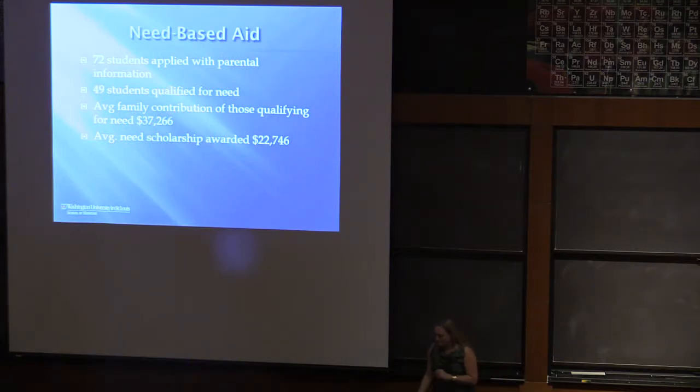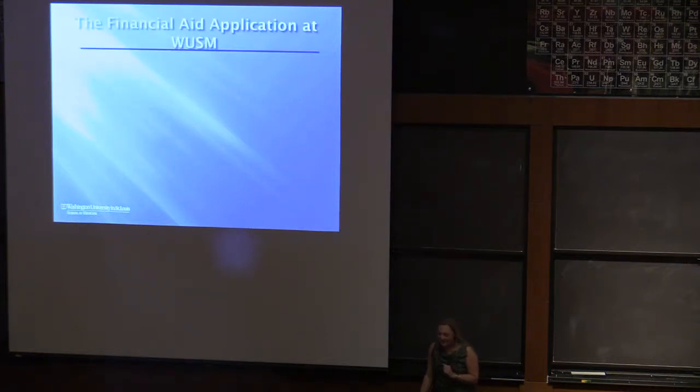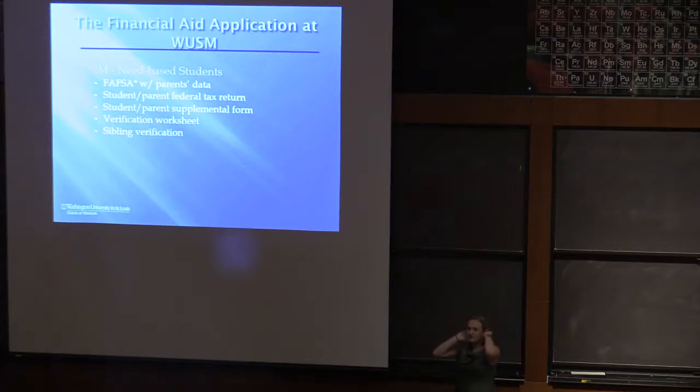So not too bad. About a quarter of tuition on average. So need-based financial aid here is pretty similar to other schools that have need-based scholarship dollars. They use institutional methodology, which means that they don't use a straight FAFSA formula. They have some other things that they put in there.